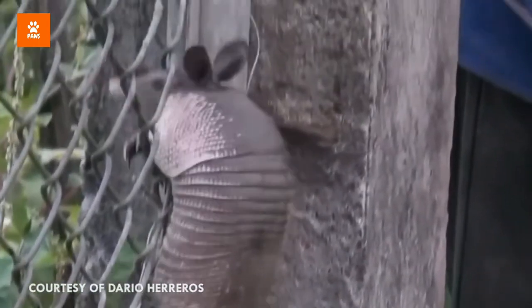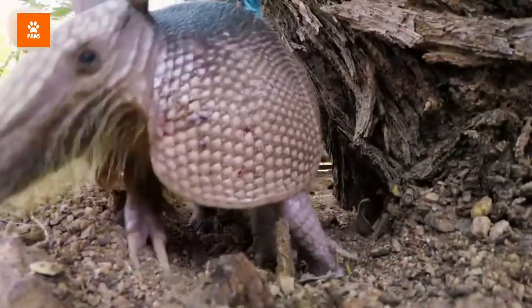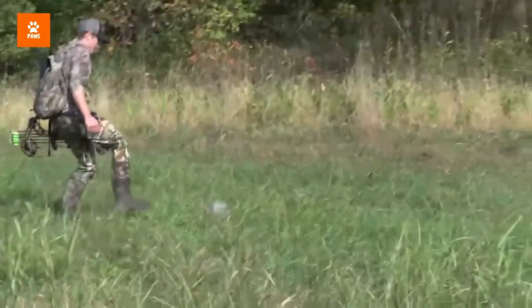When armadillos feel threatened, they tend to run away into their burrows or into thorny vegetation where their armor protects them and predators cannot follow. Some species will jump 3 to 4 feet in the air when they're surprised.